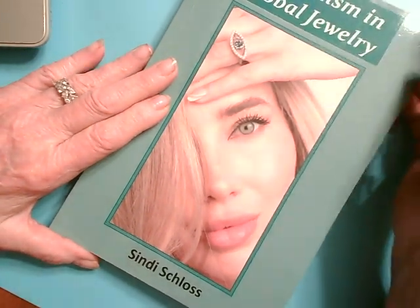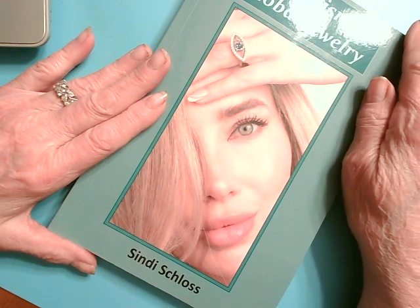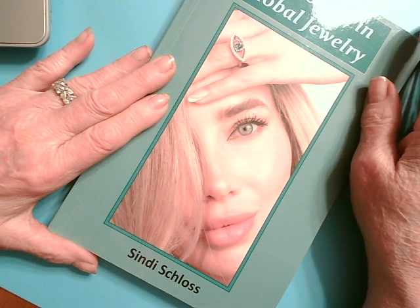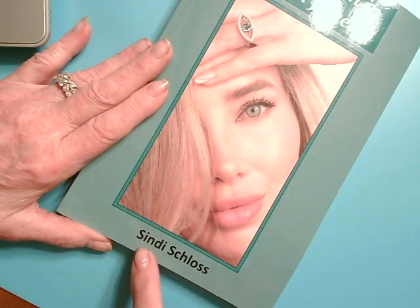This is a book that I stumbled upon. I got it from JTV. It's not a low-priced book. It's also available on Amazon. It's called Symbolism in Global Jewelry, and it's by Cindy Schloss.